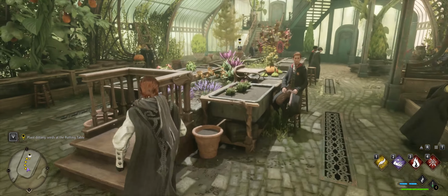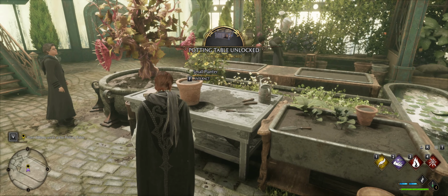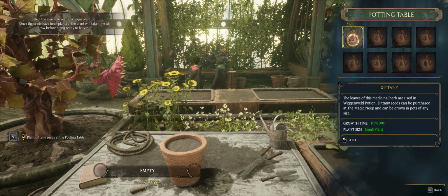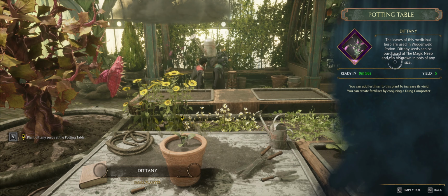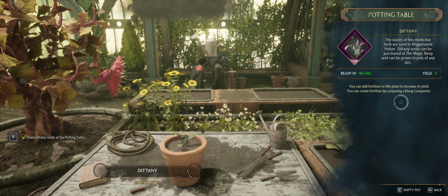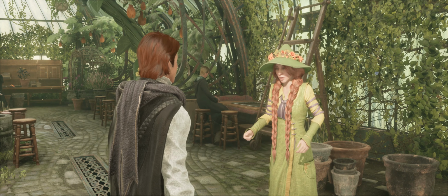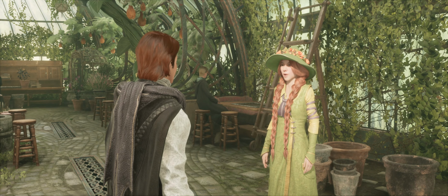Even with soil, sunlight, and a bit of magic, they will take time to grow. Let's see how to balance my star thistle arrangement. Niffler's fancy. Dittany's restorative properties make it a vital ingredient in the Wiggenweld potion, as you all should know from Professor Sharp's class. Done! Once it can be harvested, your Dittany will be ready to use in Wiggenweld potion. I'll let Professor Sharp tell you about that.